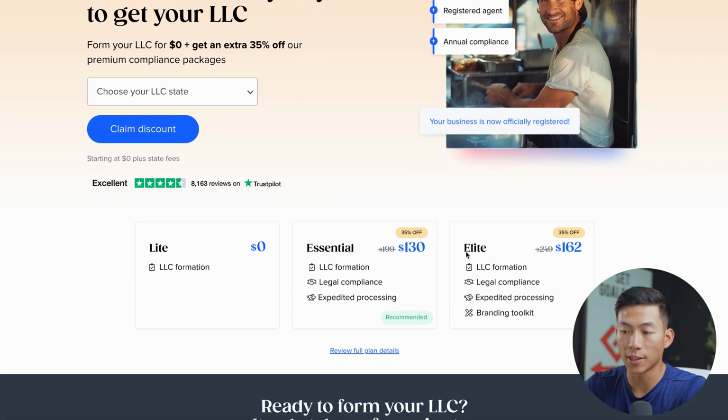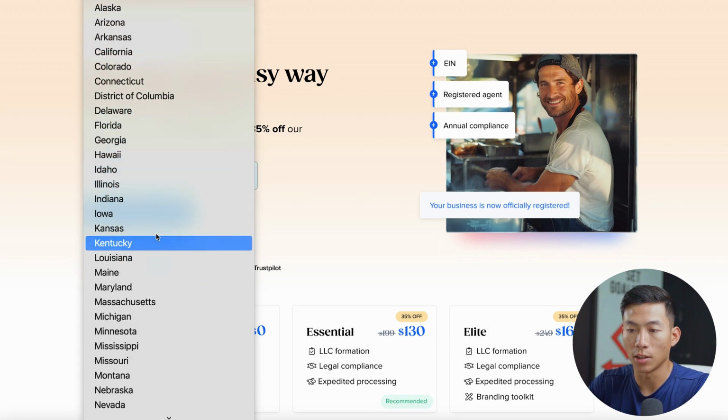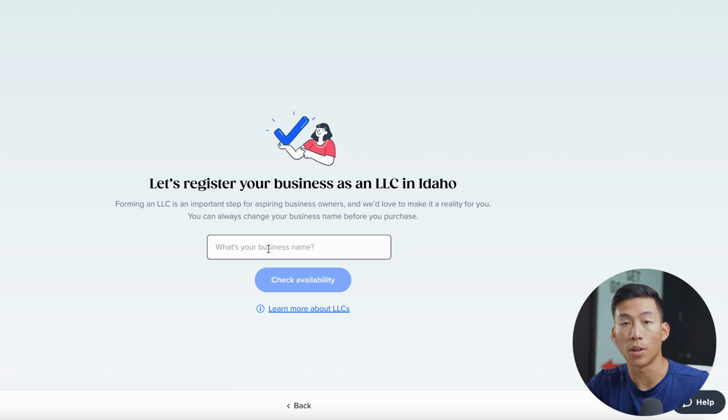And they have 3 different plans here, as you guys can see. We'll get more into all the different features later on, but for now, we'll go ahead and just choose our LLC state. So we'll go ahead and look for Idaho, and then we'll click on claim discount. From here, you're going to enter in the business name, so whatever you want to name your business.